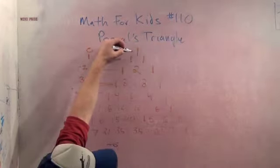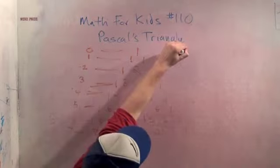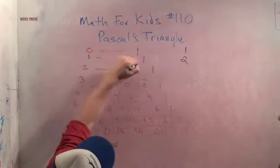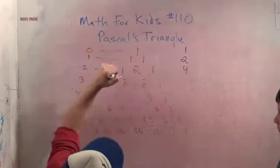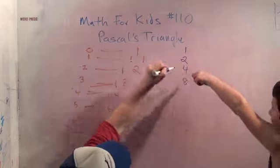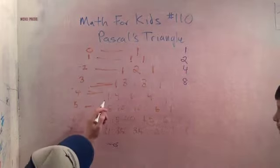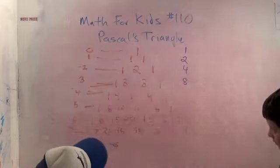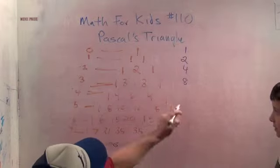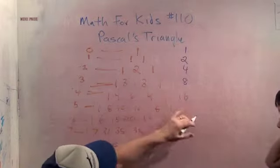Right, so 1. What does that add up to? 1. Very good. 1 plus 1 is? 2. Then we'll get 1 plus 2 plus 1 is 4. 1 plus 3 plus 3 plus 1 is? 8. Okay. Oh, look, it seems to be doubling. Let's see. 1 plus 4 plus 6 plus 4 plus 1? 16. It is? Oh, that doubles. So what do we think this row is going to add up to? 32.